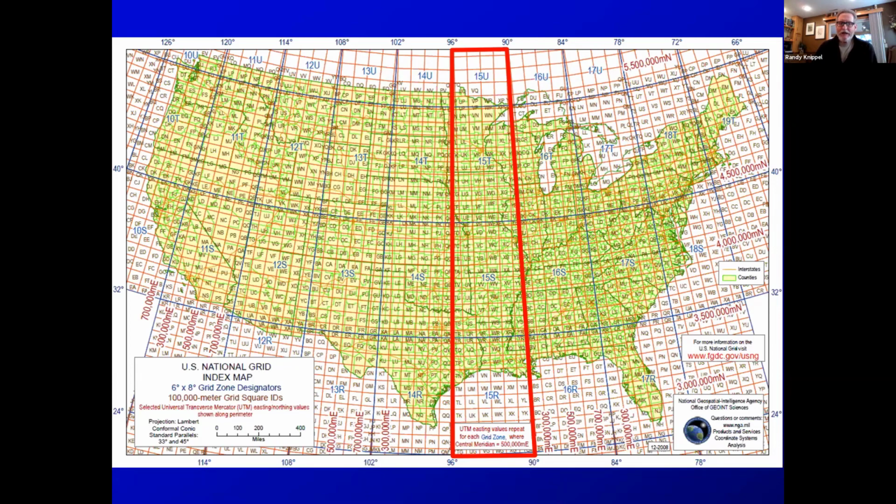Overlaid on top of that are the 100,000 meter squares of UTM coordinates. And you can see they have alphabetic characters, and there's actually rows and columns. So you can see all the columns of L, M, N, and so on. And then you have rows of the same alphabet, G, H, J, K, L. I's and O's are omitted so they don't get confused with numbers.